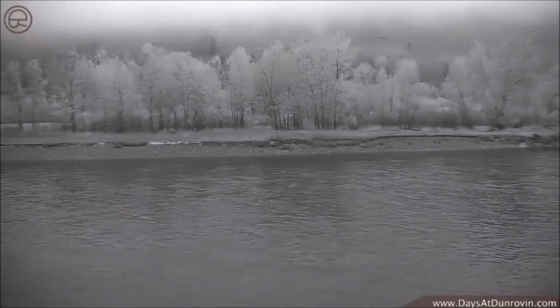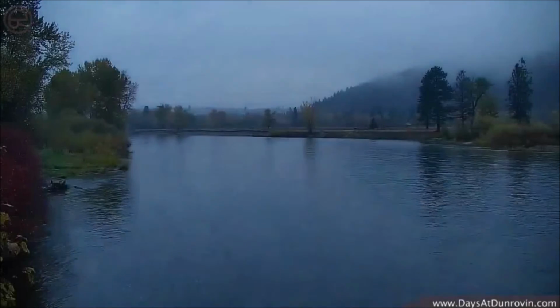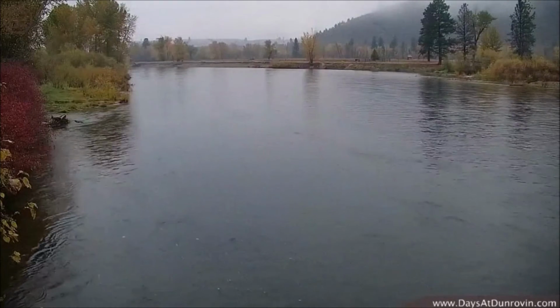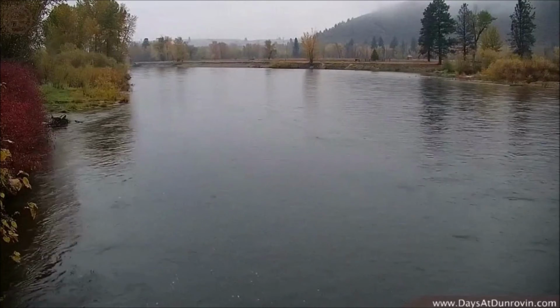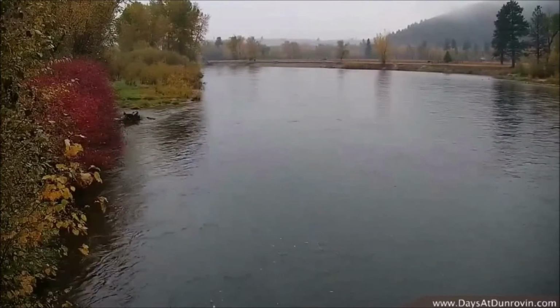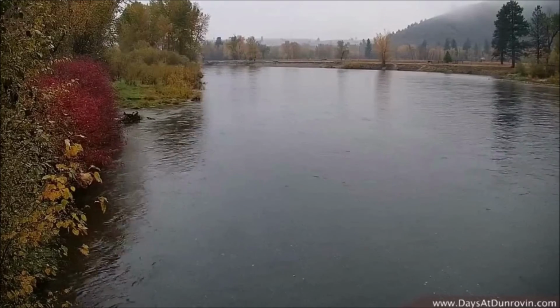And as the camera catches a little bit more light here, it'll automatically turn to color. There it goes. So now we're seeing a little bit better of our perspective here on the river. We're looking kind of northeast on the river, and over that hill there in the distance is the city of Missoula, about 10-15 miles from us here.